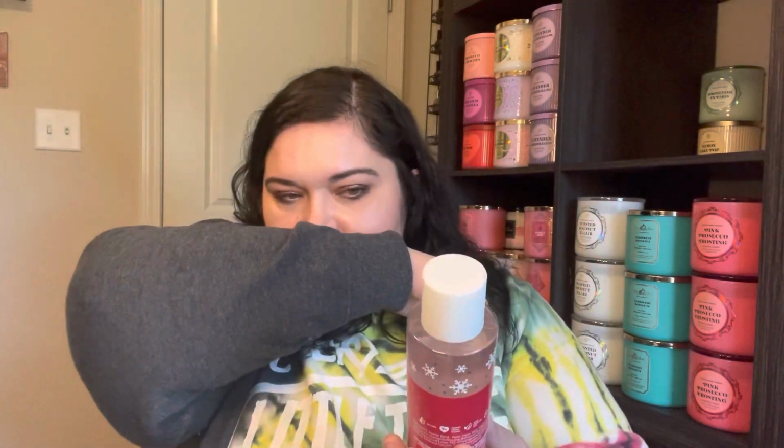But I really pick up a lot of cherry. So I'm surprised that actually isn't in the name. I guess I didn't look as close as I should have. But I really enjoyed this scent. I picked it up and then I started buying even more.